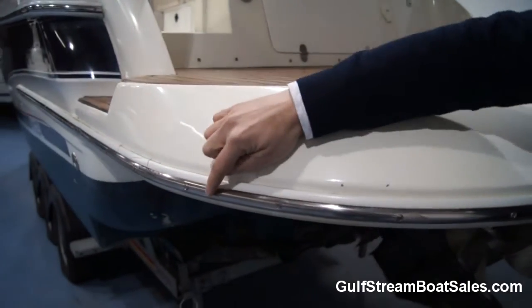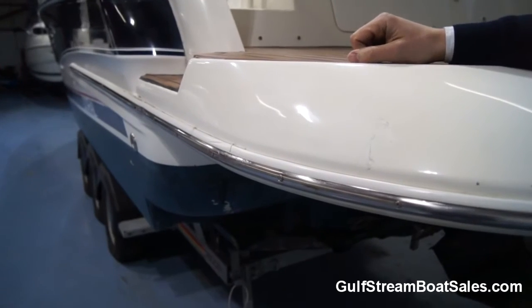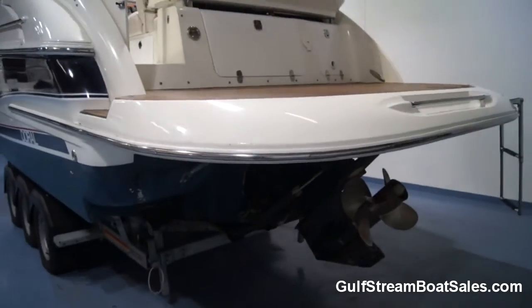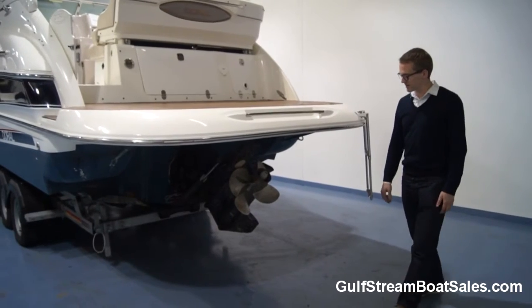There's a very little, very light mark on the actual rub rail itself. So it looks like a very minor impact, and you get this creasing as a result of that, but it's nothing to worry about. That's literally the worst damage that you can find anywhere on the boat that I can find.